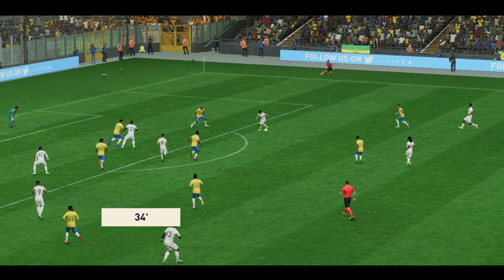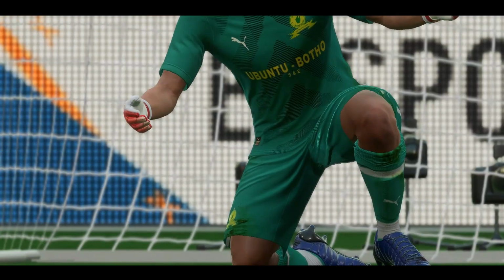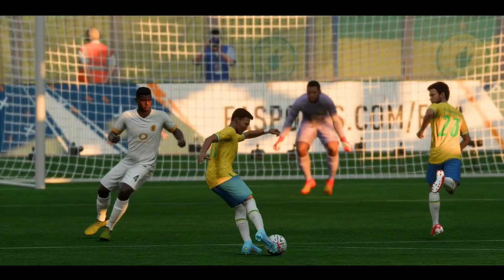And not quite accurate enough, Stuart. Well, I think he should do better there, but at least... Can they stop it going in? And he's done it! Parity again! A magnificent game unfolding.